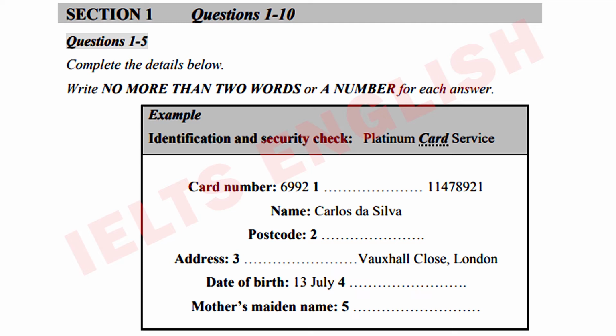Carlos da Silva. I just need to check a few details for identification and security, if you'll bear with me. That's okay. And what's your postcode? SE18PB. SE18PB. That's it. Vauxhall Close, London? Yes, that's right. And the house number? 43. And can you give me your date of birth? 13th of the 7th, 63. And one further check, if I may. Can you give me your mother's maiden name? Yes, it's Moore. Is that M-O-O-R-E? Yes, that's it.